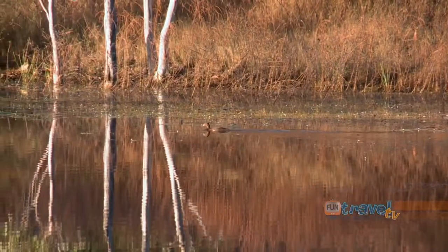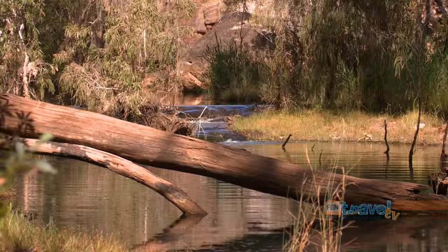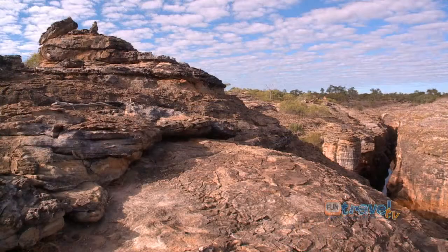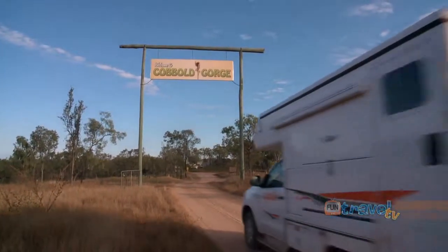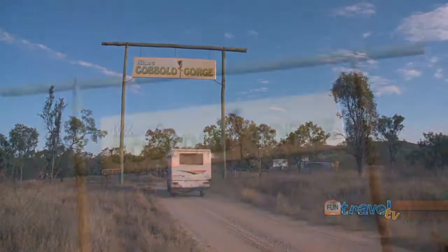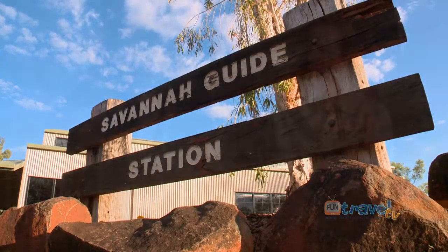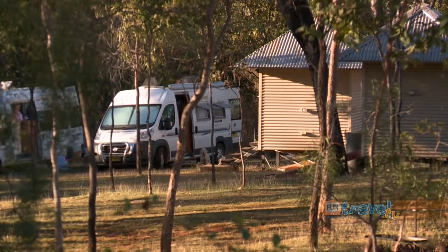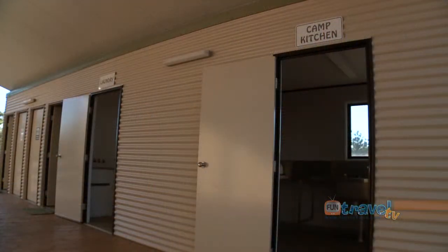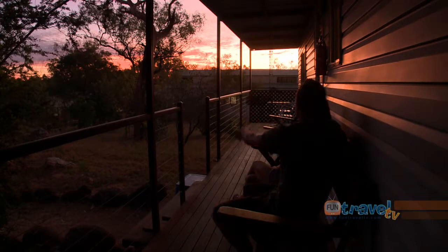There is nothing quite as stunning as the diverse landscapes of the Queensland outback. Set in a peaceful outback bush setting is Cobalt Gorge, a definite must-see Queensland experience. So even though we say we're a camping village, which we do have, we also have powered sites as well. So we have a range in camping, but we also have our accommodation units, which are all en-suited as well.